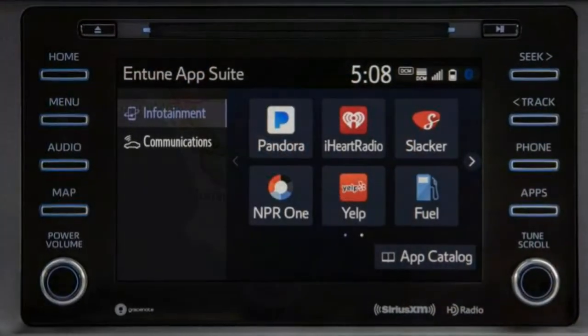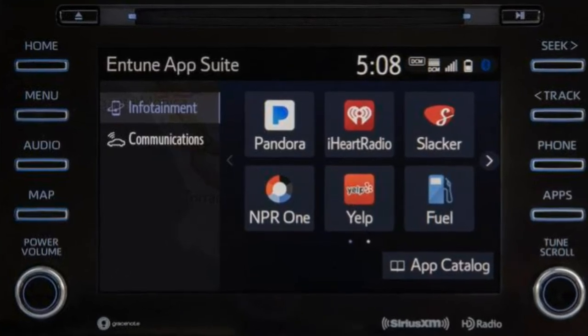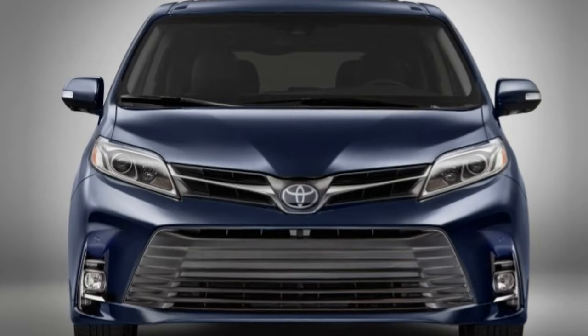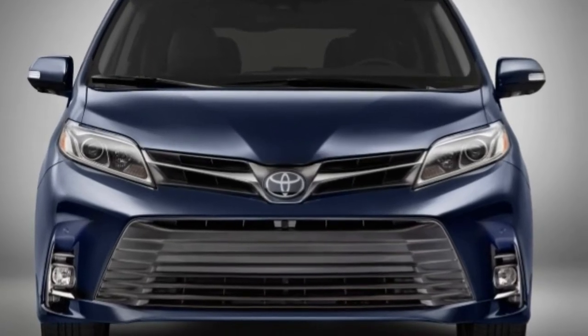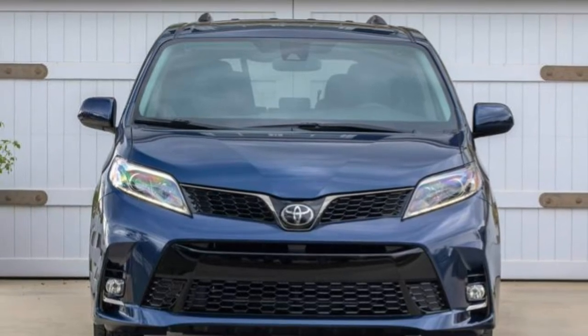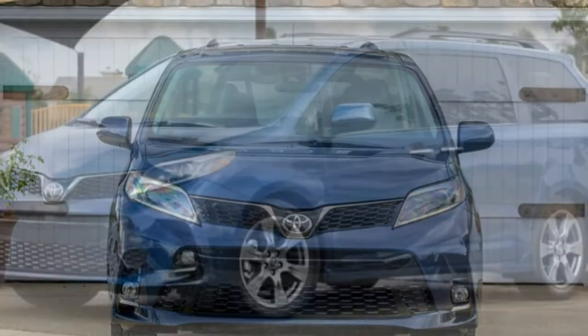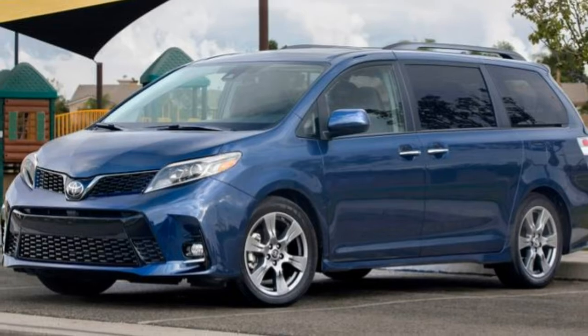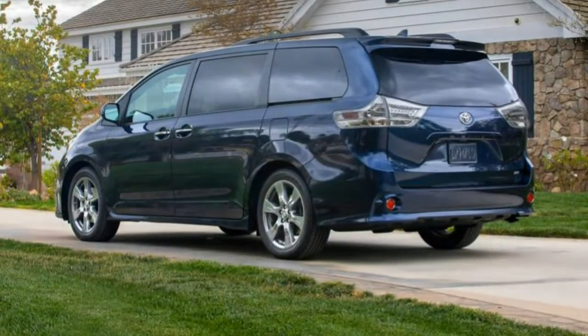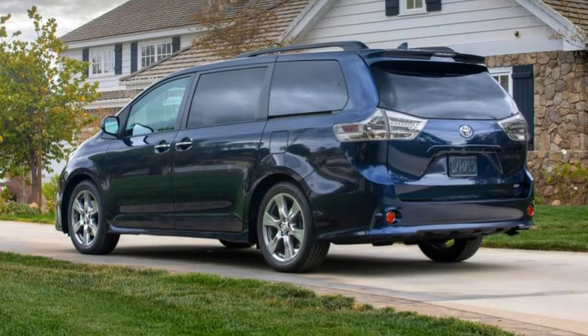Acceleration. Changes to the Sienna's powertrain for 2017, a powerful V6 and a new 8-speed transmission, provide tangible benefits to acceleration. Our Limited Premium test car dashed 0 to 60 miles per hour in 7.4 seconds, quickest of the current minivans we've tested. Acceleration from a stop is smooth.